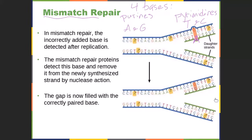So hopefully the mismatch repair will correctly place the correct base in there. So it replaced that T with the C. And if you look on this strand, let's see, C, C, G, it should have been a C, right? Right here. So that's correct. And then you can also see it up here too.